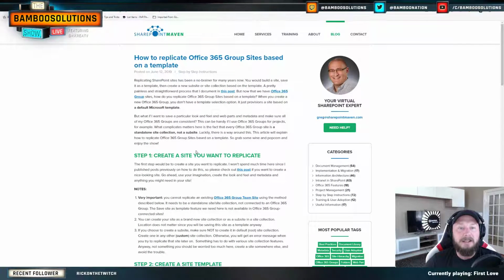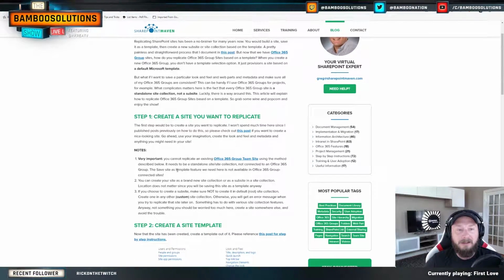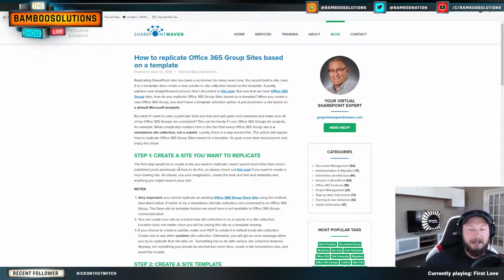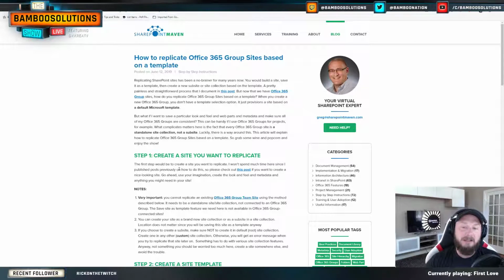How to replicate Office 365 group sites based on a template. This was interesting. I didn't know you could do this. In SharePoint, you can save SharePoint sites as a template. You go into a SharePoint site, get it all set up, put web parts where you want them, add lists and libraries, and configure the columns and fields you want. You can save all that as a template and make new sites based on it.